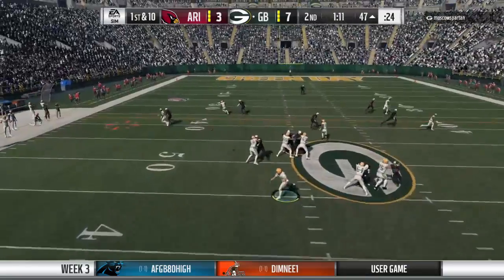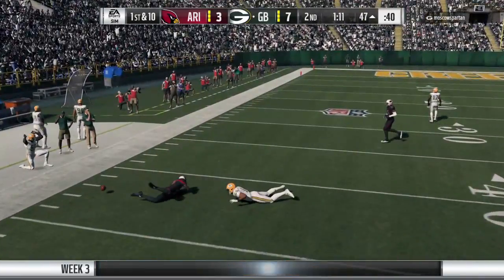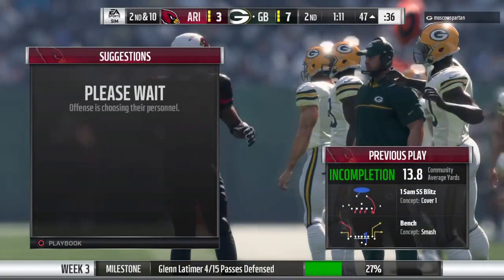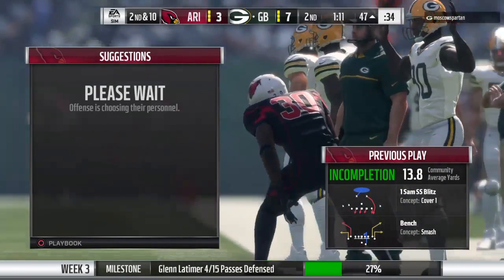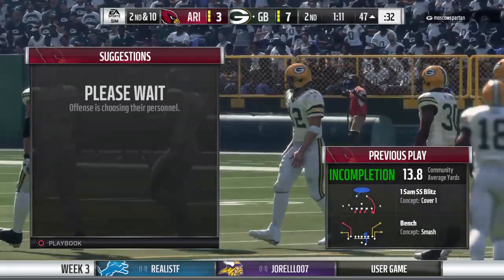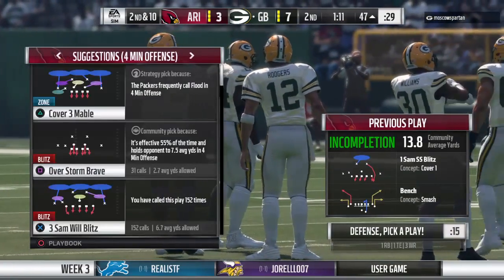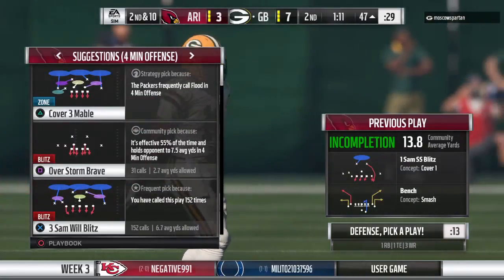Throwing on first down is Rodgers. And his throw is incomplete. That's very well timed there defensively because it's not a bad throw, but the collision came at the exact time he was reaching to bring in the football. Really, really well done. Decent offense, just better defense. I think you're right.